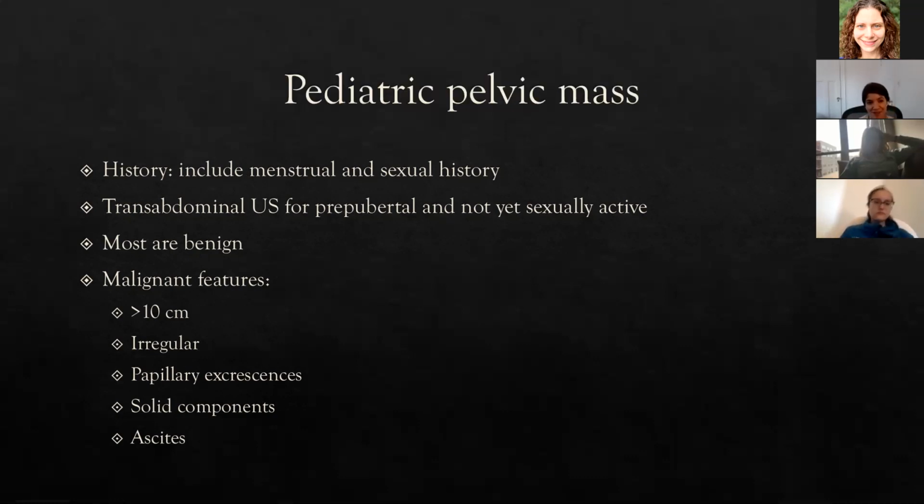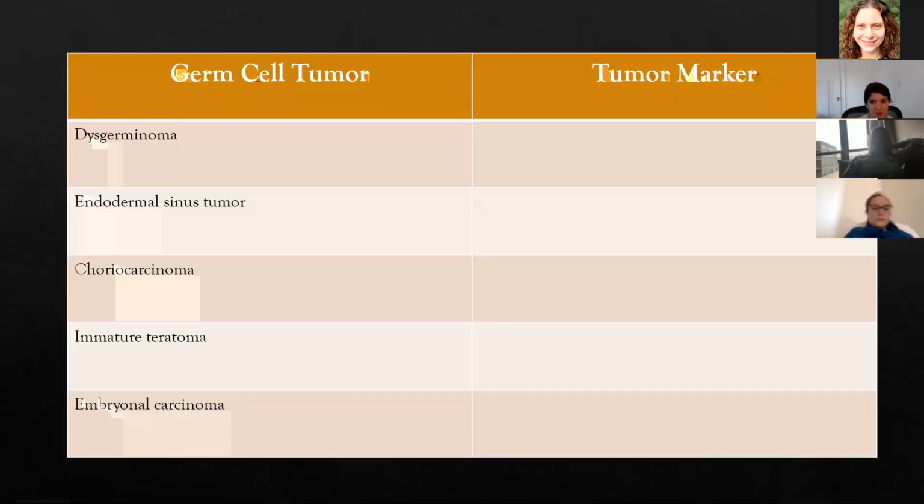They got them, but AFP, HCG, and inhibin, well, all of them. So for germ cell tumors, for just dysgerminoma, for example, which tumor markers would be elevated? LDH and maybe HCG? Yep. And then for an endodermal sinus tumor? AFP. And then a choriocarcinoma? HCG. Mm-hmm. And then immature teratomas?